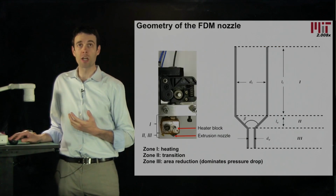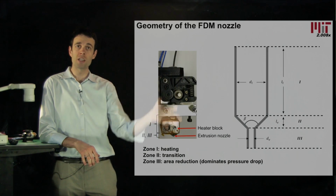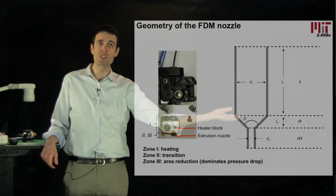Now let's think about heat transfer and flow, and for this look more closely at the geometry of the nozzle. Above is the extrusion mechanism, and below is where the polymer is heated and reduced in cross-section, and we can decompose this nozzle geometrically into three sections.